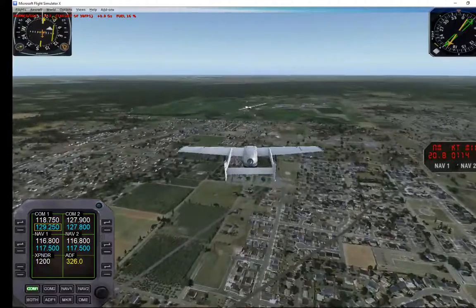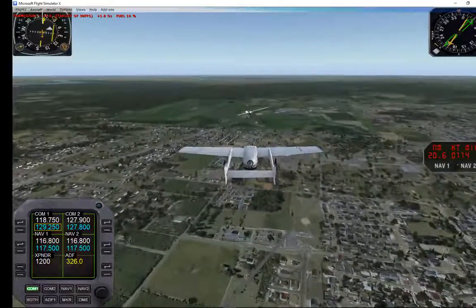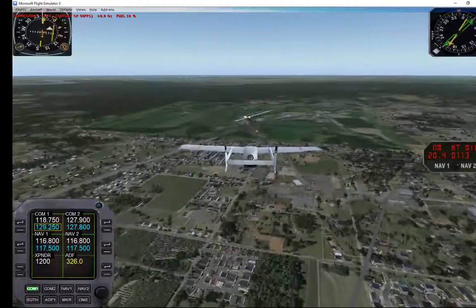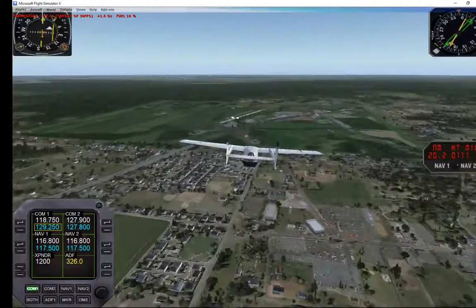You need to be at about 300 feet. Well, the ground's about 600 feet above sea level. 300 to 500 feet above the ground gives you the best view on the Google Maps surface. Get too low, it turns into a blur. Too high, and you can't see it. All this here is fictitious.